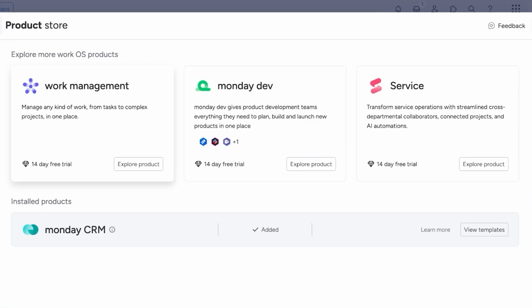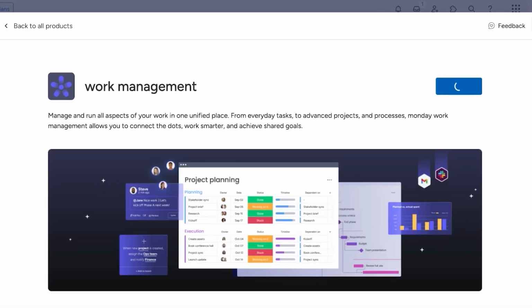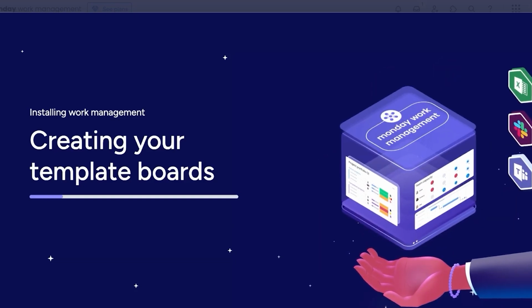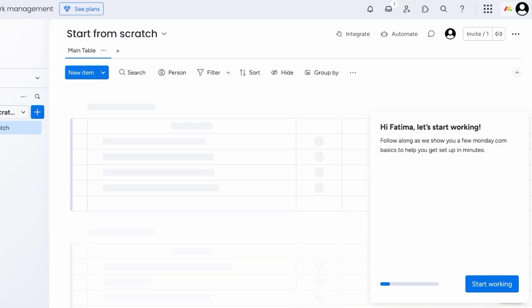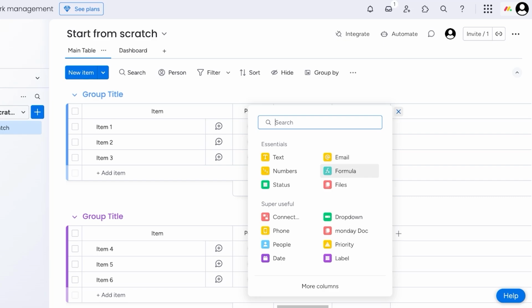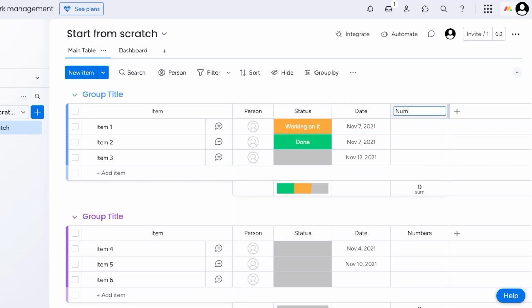And even if you are someone that is just getting started, if you just go onto Monday.com, get started with a work management tool. You guys can see this is work management. This is their simple start from scratch. You can click on column, add a column. Let's say I need a column for revenue. I can click on numbers, rename my column to revenue. I can add a sum of the potential revenue.